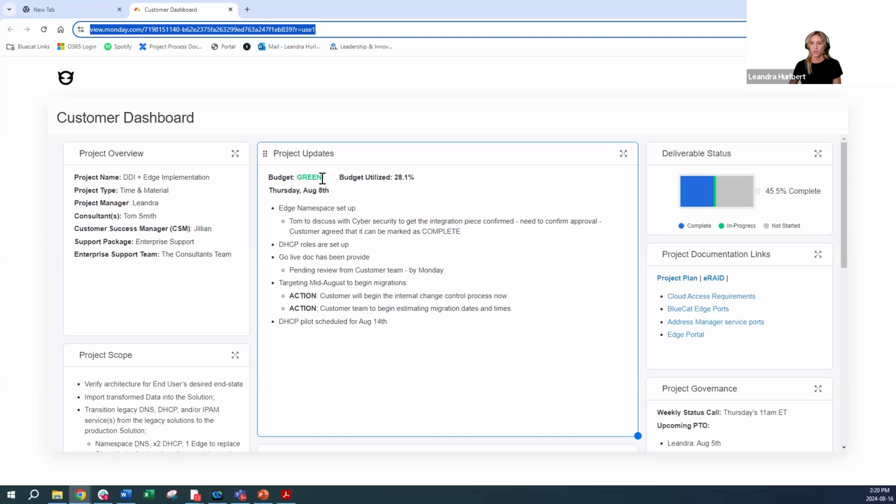At the top, you're going to have an overview of your current budget status, whether it's green, red, or yellow, the percent utilized, and then the latest update. We'll always have the date that it was last updated. And then usually it could be action items, completion of milestones, upcoming agenda items, anything like that. Just kind of the latest update that the project has so you have a snapshot of where the project currently stands.